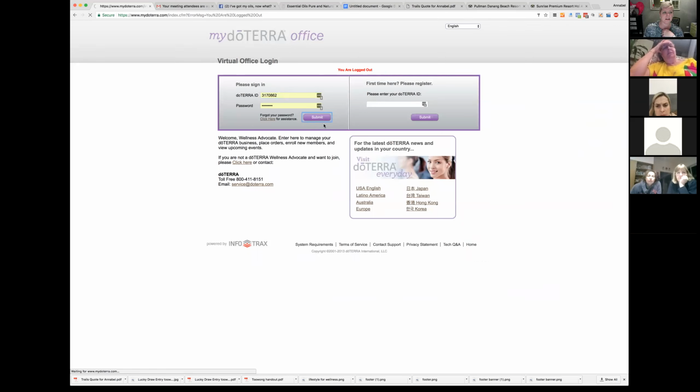doTERRA has an app. You should have got an email. There is an email in that series that I send you that's called Handy Hints or something, I think. And there are a number of different apps that I refer to there. But the doTERRA app, if all you're wanting to do is place an order or set up a loyalty rewards, it's really quick and easy to use the app too. Harder to use if you're wanting to really explore a whole lot of things, but it is fairly quick and easy.